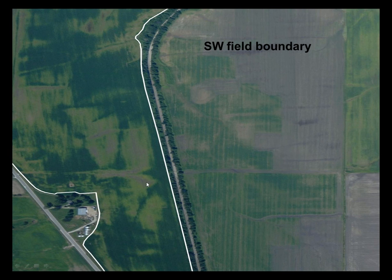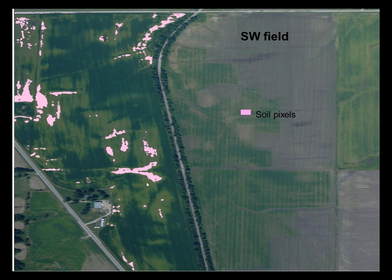So we use the green to red ratio to identify whether an area is soil or plant. The pink areas show areas that are predominantly soil. There may still be live plants there, but we can't say that with confidence just from the image. So those are areas that we leave out of the analysis.